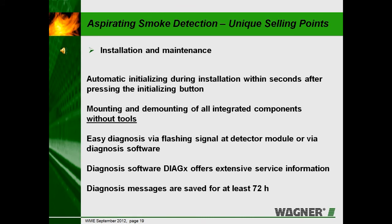WAGNER's aspirating smoke detection systems provide automatic initializing during installation within seconds after pressing the initializing button. For maintenance, all integrated components can be mounted and demounted without using tools. The devices have an integrated easy diagnosis, via flashing signal on the detector module or via diagnosis software. The diagnosis software DIAG offers extensive service information. All alarm and fault messages are stored for at least 72 hours inside the device.